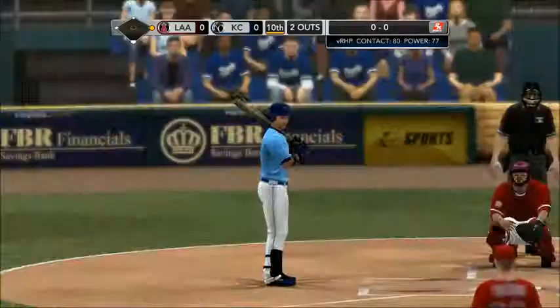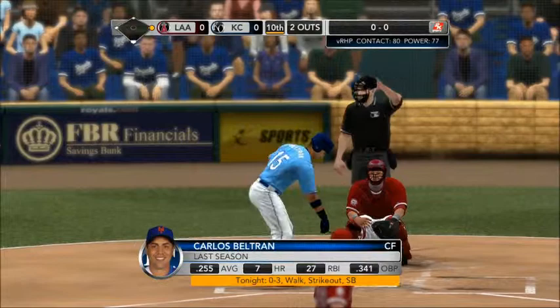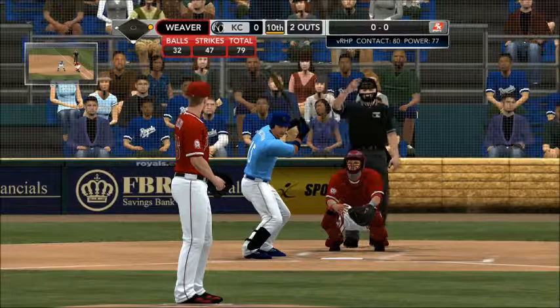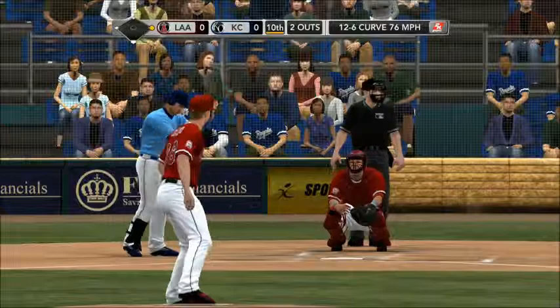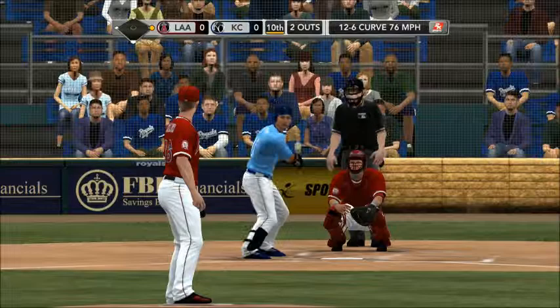Fresh count on Beltran. Here it comes. And that's the ball. Weaver too far outside. They went with the big curveball off the plate, trying to get him to reach for it, but he lays off. He's running, taking off for second. And it's not in time, and he beats the throw.